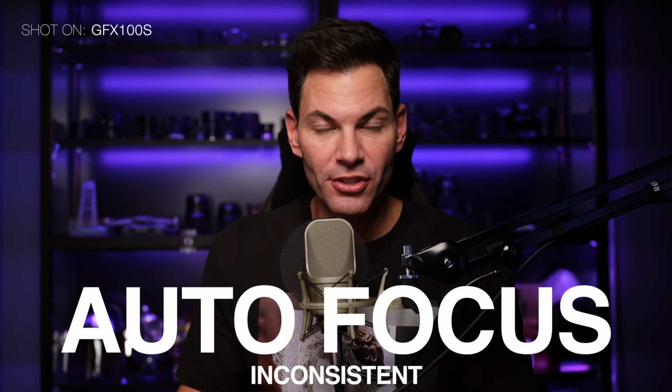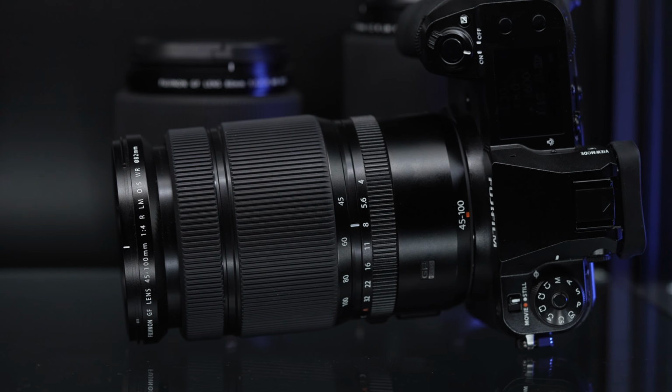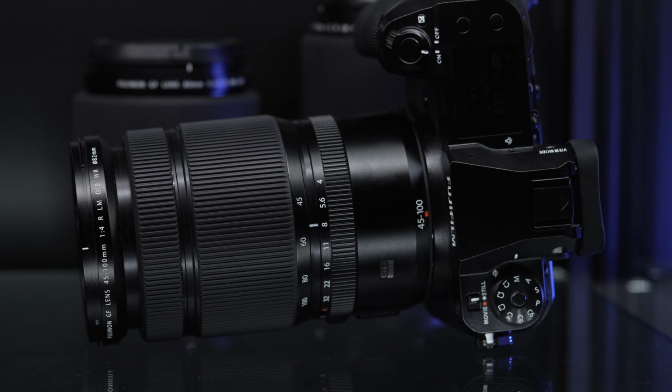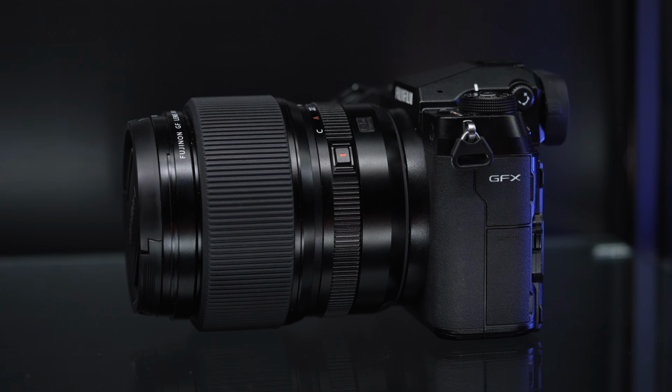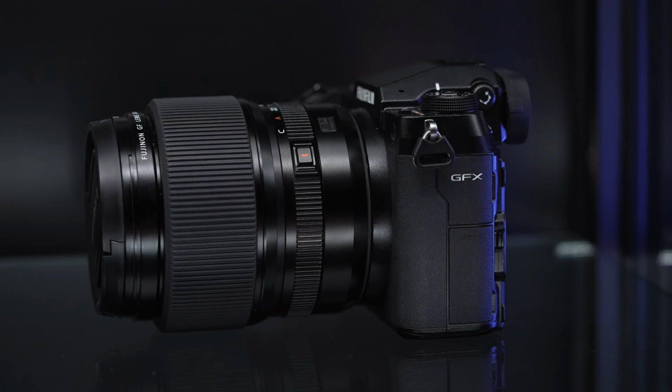And another thing, as I mentioned earlier, when it comes to autofocus, I'm glad we had phase detect, but here's where the asterisk comes into play. Inconsistent autofocus. Some lenses perform better than others. Case in point, the 45-100 that I'm using right now to record this video, eye tracking. It's locked onto my eye, right? But if I go to the 110 f2, sometimes it is, sometimes it's not. 81.7, hardly see the eye tracking. 120, not so much. So it is a little bit inconsistent.